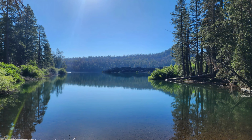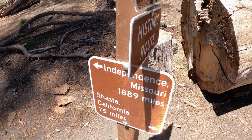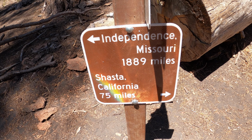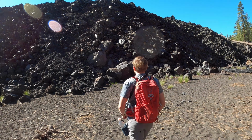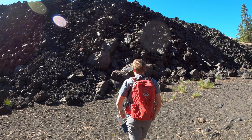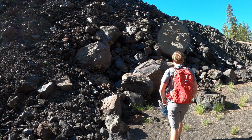Our hike starts from the Cinder Cone Trailhead by Butte Lake. This section of trail has a lot of historical value, not just in its volcanic history, but because it was once part of the Nobles Emigrant Trail. This trail linked the Applegate Trail in Nevada to the northern Sacramento Valley. During the 1850s, thousands of immigrants used this trail as part of their migration from the eastern United States.